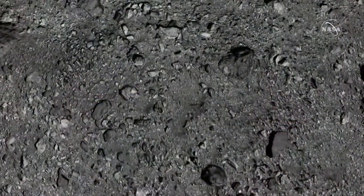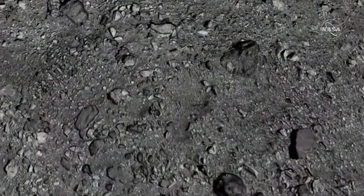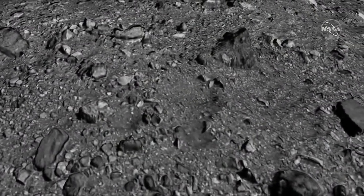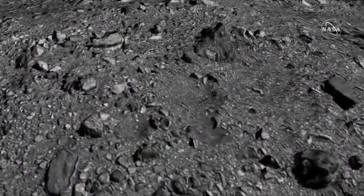This is the Kingfisher site. So this is similar to Osprey in that it's in an equatorial region, and we like the equator because the navigation team has higher accuracy when we're targeting equatorial sites. This is a smaller crater, about 10 meters in diameter.